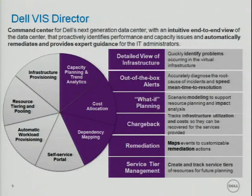And the VIS Director piece, we've touched upon its capability as a capacity planning tool, as a tool that gives you in-depth view into your data center. The one other aspect I want to highlight is its capability to do service tier management. So an example, say if you have an Exchange virtual machine, if you want to monitor the service level availability of that Exchange machine, it is not as simple as just monitoring Exchange.